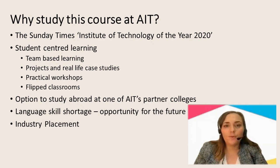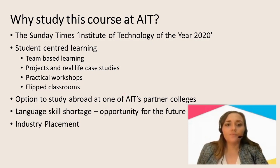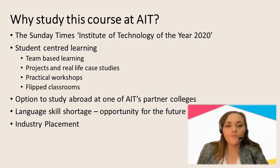And we also use flipped classrooms for a number of subjects. Flipped classrooms allow students to learn more deeply and participate actively in their learning, which is essential to go beyond just knowledge and really understand the material. There's also an option if you wanted to study abroad to further internationalize your experience at one of AIT's many partner colleges across the EU and abroad.